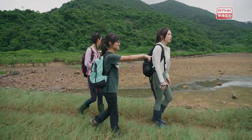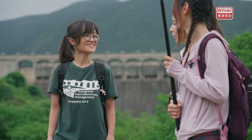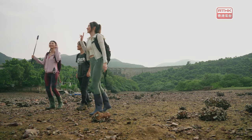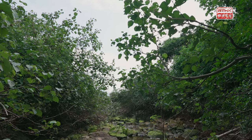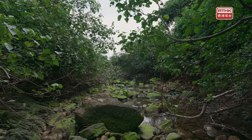We have a date with Christine today. She's a PhD candidate in intertidal ecology and biogeography. She visited all the mangroves in Hong Kong to carry out biodiversity researches. That's why she's familiar with the semi-terrestrial crabs we're observing.